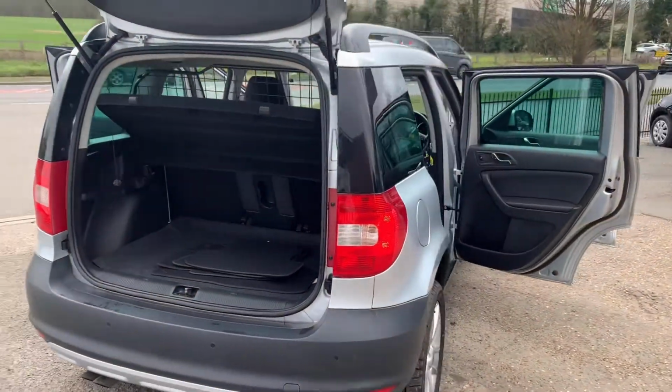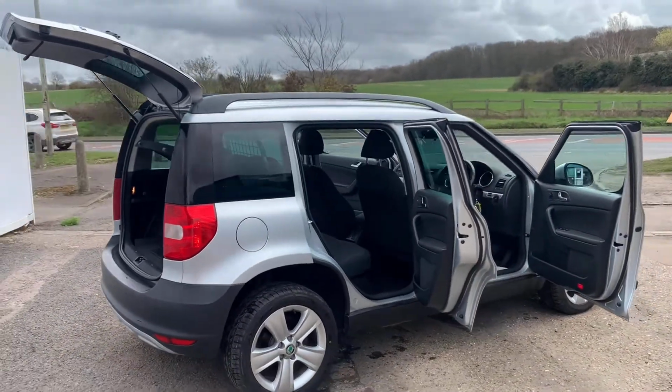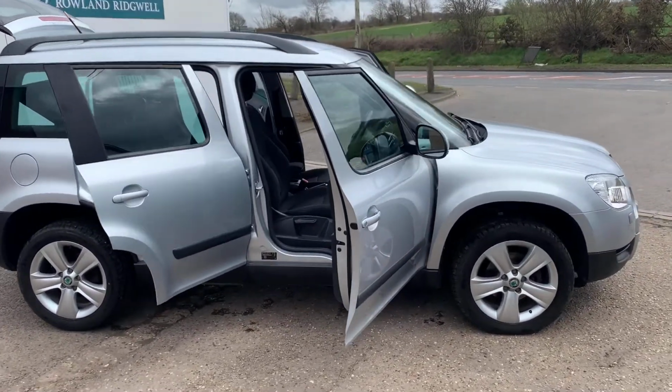DSG gear change with sport and manual operation, ISOFIX for the rear seats, and there's a mesh guard for the boot area. At Roland Ridgewell, we charge an administration fee of £150 on every sale.